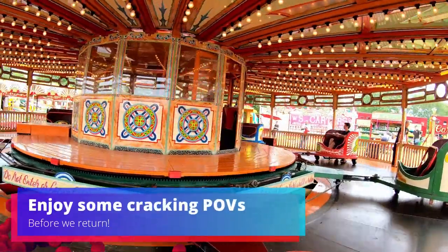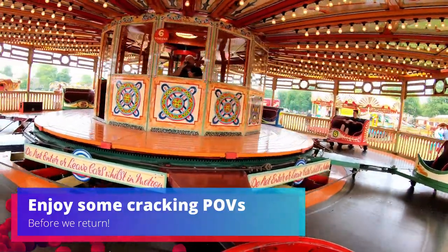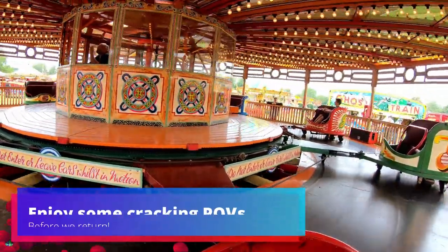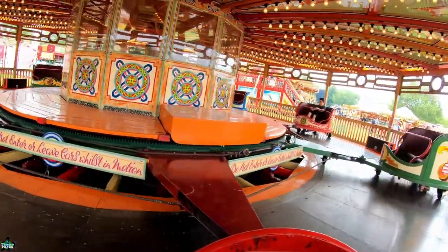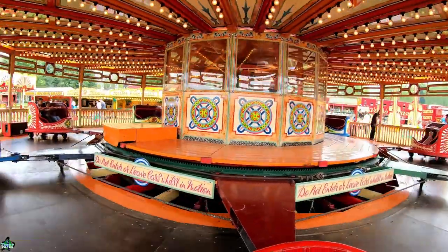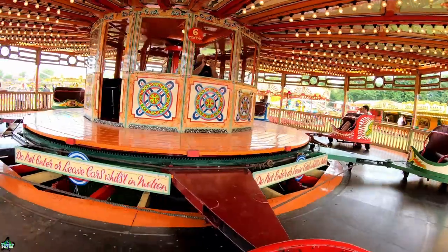Okay, ladies, push your pedal down to swing the car to the left, then release it to go to the right. Push your pedal right down, hold it down, skid the car to the left, then release it to go to the right.